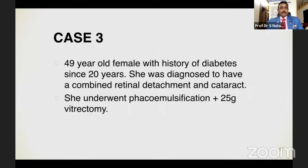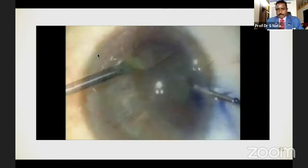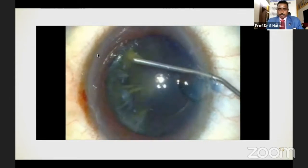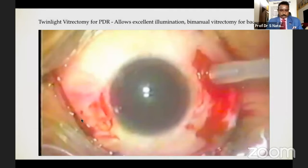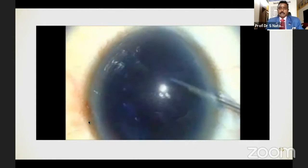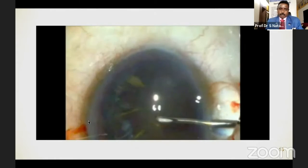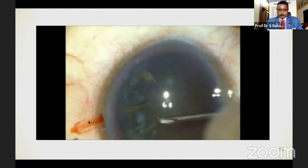This is the third eye. We had a combined retinal detachment with a cataract in a proliferative diabetic retinopathy. I have Dr. Kavitara who does the cataract. I don't do cataract, and she does the phaco with the intraocular lens implant, removes the cataract, and then introduces the foldable lens. And then after that, I take over and do a 3-port pars plana vitrectomy.